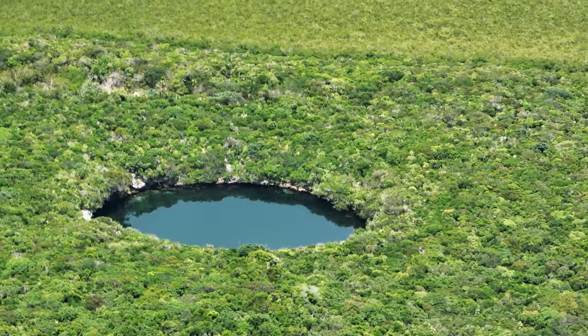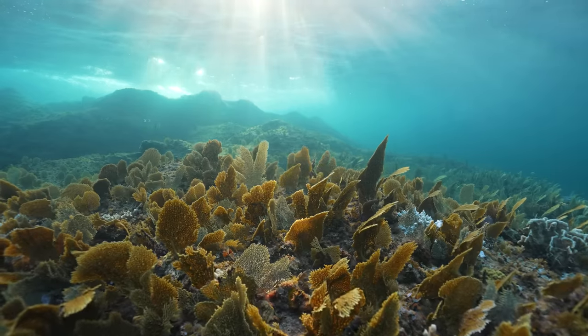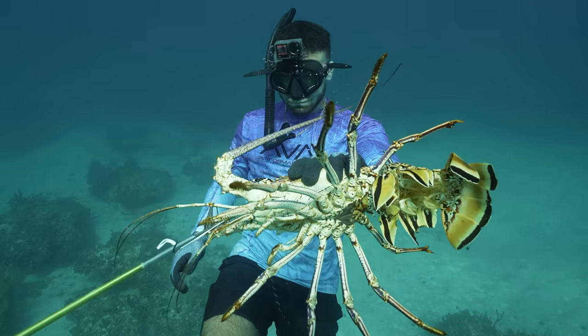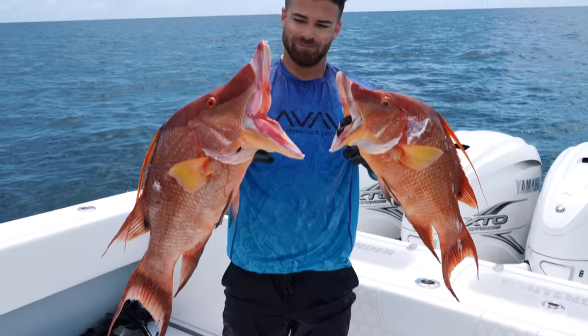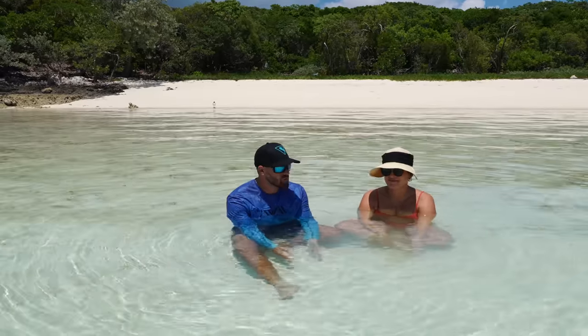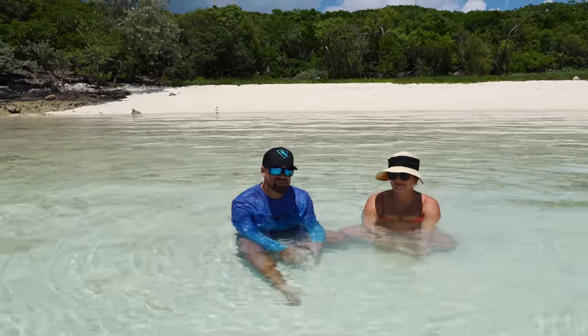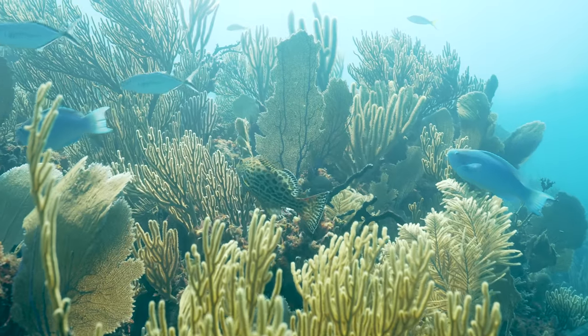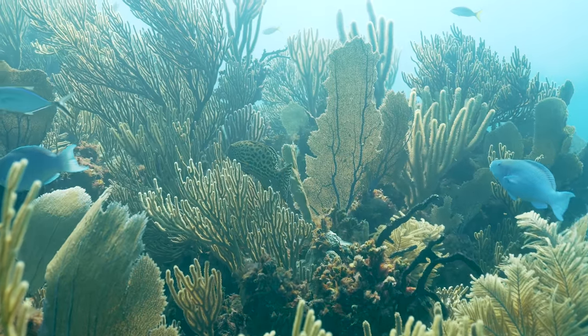So after that, tomorrow we have a whole day of diving planned. Tons of big lobster here, lots of big hogfish from what we experienced last time. Who knows, maybe some snappers, but ultimately we're here to put some meat in the boat and take advantage of everything that the Bahamas fishery has to offer.